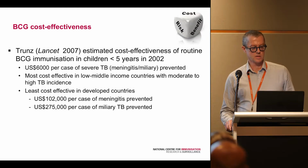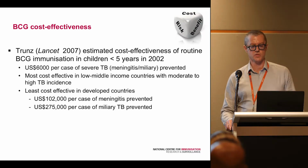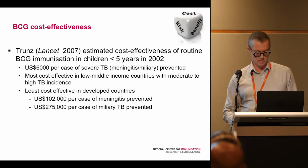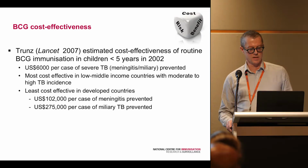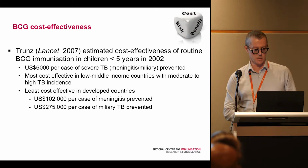In terms of cost effectiveness, Trunz and others in a Lancet publication looked at estimating the cost effectiveness of routine BCG programs in children under 5 years of age using 2002 global data. They estimated that it cost about $6,000 US to prevent each case of severe TB, which is obviously a relatively small amount of money. And perhaps unsurprisingly, they found it was most cost effective in low and middle income countries with moderate to high TB incidence, and least cost effective in developed countries, so more in the range of $100,000 to $300,000 per case of severe TB prevented.